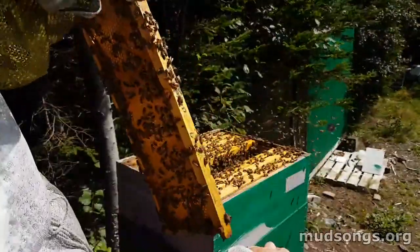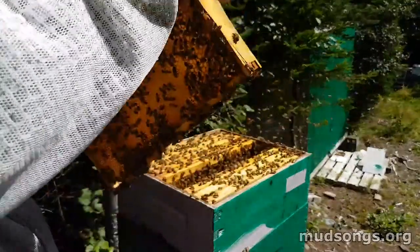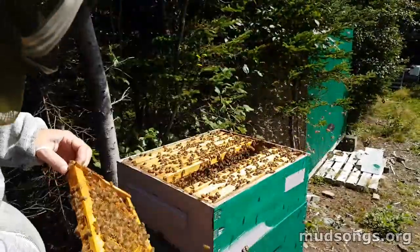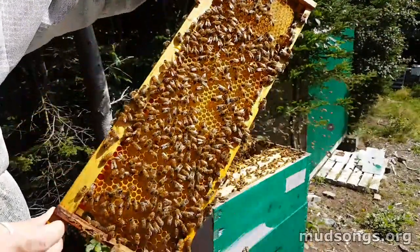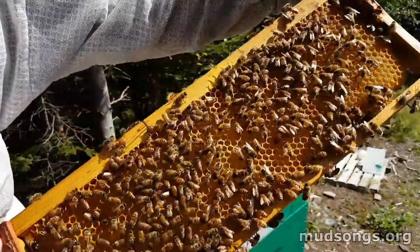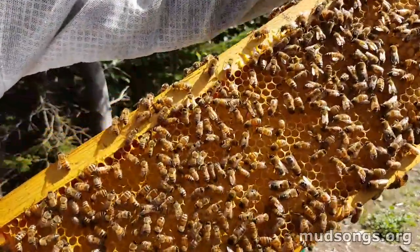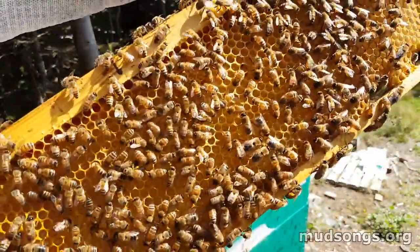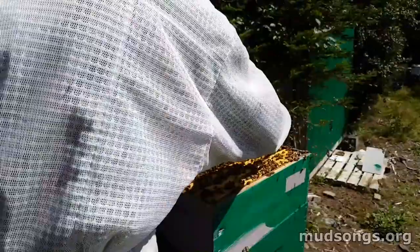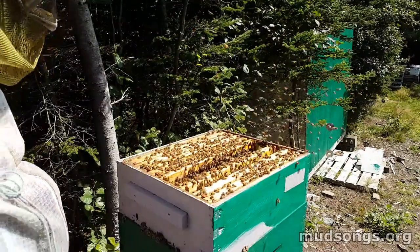Yeah, right away you can feel the weight of the frame, that there's honey in it. Oh yeah, let's see. I can't see what I'm doing, but there's nectar in there for sure. And this is on a foundationless frame, so if they cap this, I'm going to be able to cut this and make comb honey out of it. I've never seen this before, where they peak at the beginning of September. Usually they're dying down by September.